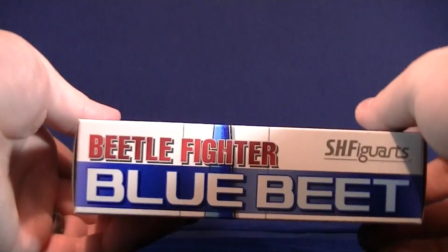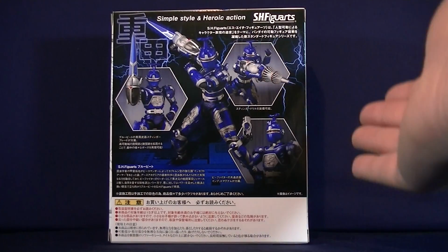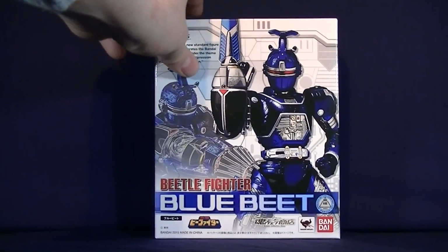Top, still going. For the back of the packaging, it again has the figure here in some really nice dynamic poses. It shows you a bunch of the stuff that he comes with, on the side of the packaging, some stuff I can't understand, and some Lego mumbo jumbo. So, let's get him opened up out of his cardboard prison.